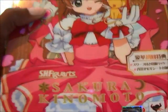SH Figuarts Sakura Kinomoto. It's really a great figure. And the inside of the box, I don't feel like taking out. Hold on, everyone. Box inside. Woo! And it's cute. But I took her out because I wanted to play with her. You can bend her. She doesn't stand in this one position, people.